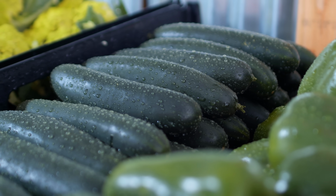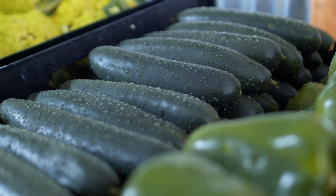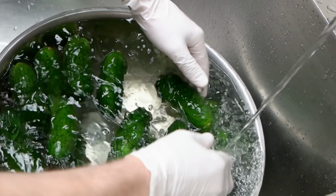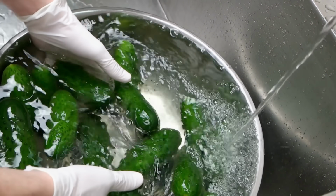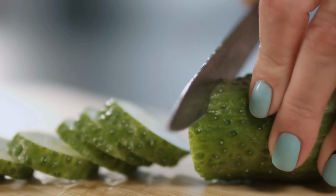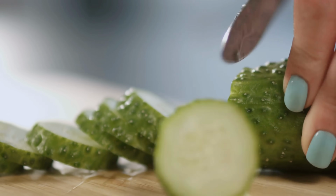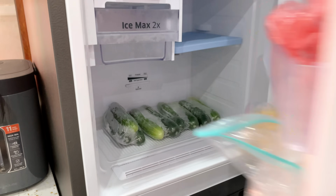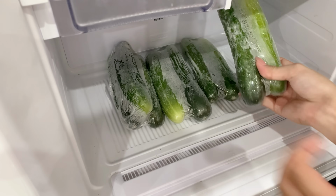Also, frozen cucumbers contain more water than fresh ones because, during freezing, the water inside the cucumber cells turns into ice crystals that rupture cell membranes. When thawed, water is released quickly, which helps shorten the preparation time. Now just wait for them to freeze and get ready to use them.